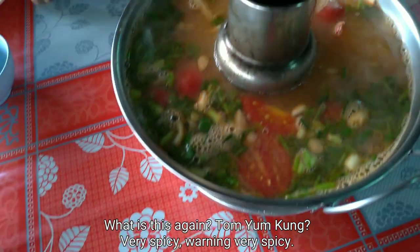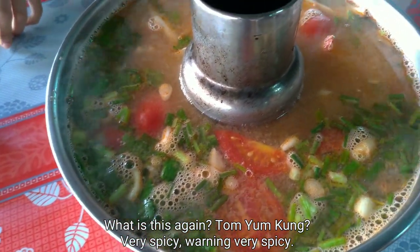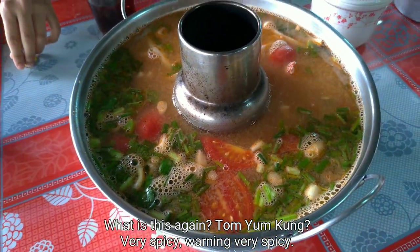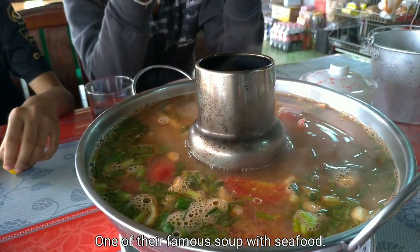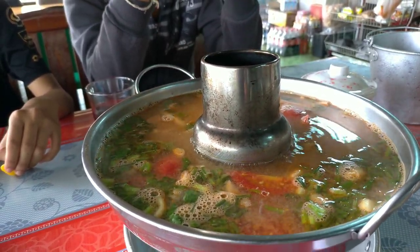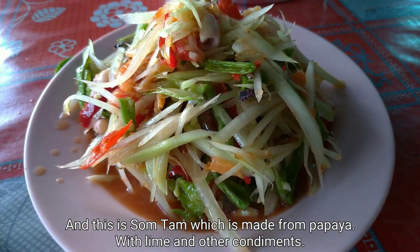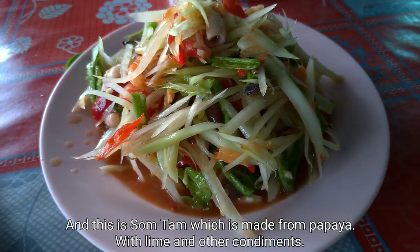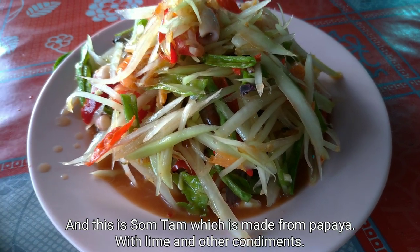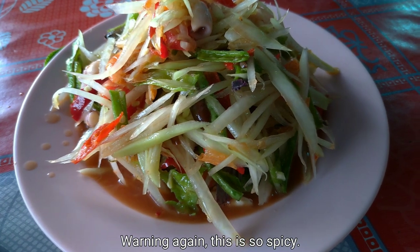What is this again? Tom yam kum. Yeah. Tom yam kum. Very spicy. Warning. No. Very spicy. One of their famous soup with seafood. And this is som tam, which is made from papaya with lime and other condiments. Warning again, this is so spicy.